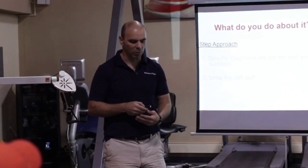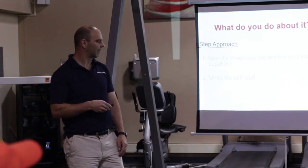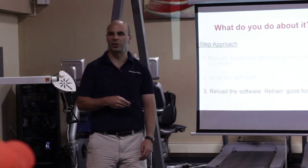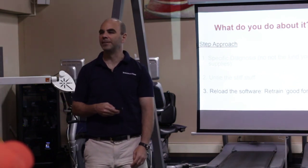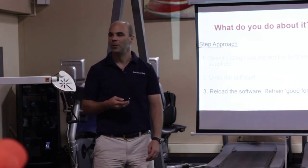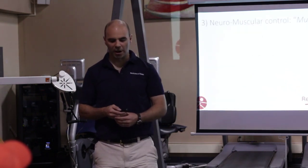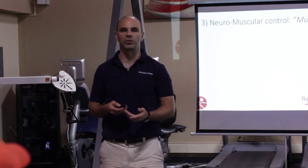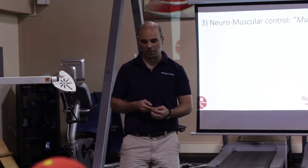So, if number one is figure out what's going on, and number two is untie the stiff stuff, number three is to start to reload the software. Start to figure out how we move again in an efficient way, because for so long we've created a muscle memory pattern that isn't efficient. So let's talk about that. We call it muscle memory, or neuromuscular control in the physiotherapy world.